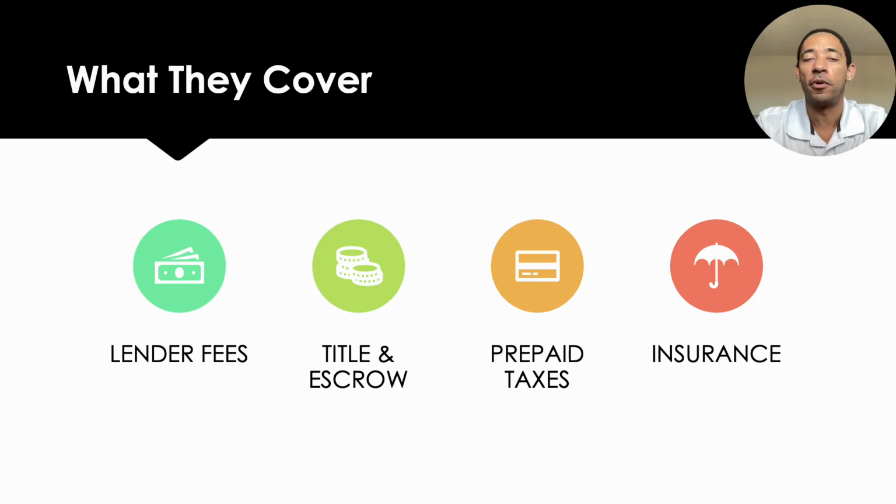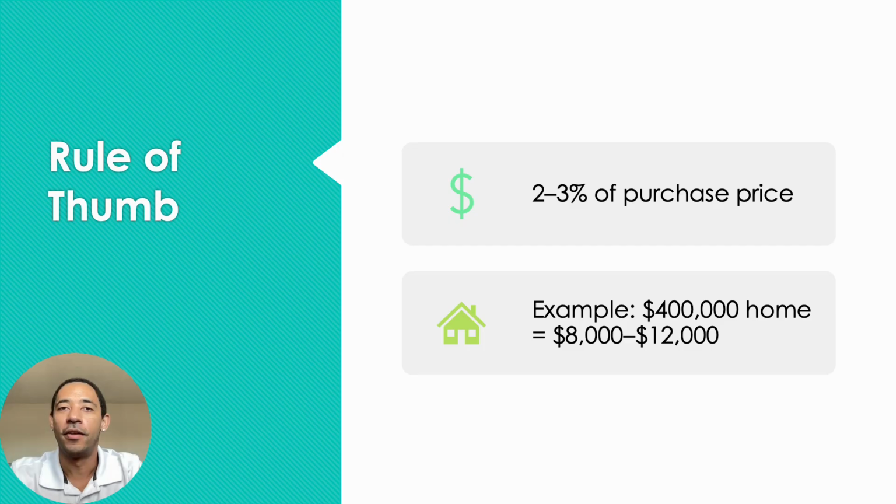So you want to make sure you have homeowners insurance in place to make sure that the house is protected in case anything does happen to it. And so all of these things are added into the closing costs, but oftentimes people don't really remember to factor them in. So you might be wondering, okay, if I have to pay all these other things, how much money should I expect to have to pay?